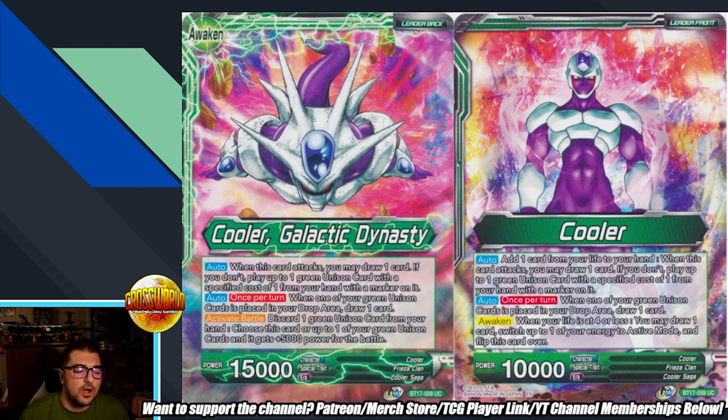Auto once per turn, when a Green Unison's placing your drop, draw one card. I know it doesn't say this on the card, but it has to be a Unison from the Unison area going to the drop, just so you guys are aware. Awaken relies 4 or less, you may draw one card, untap an energy and flip over. And then on the back side of this card, when it attacks, you may draw one. If you don't, play up to one Green Unison with a specified cost of 1 from your hand with a marker on it. And then auto once per turn, same thing: if a Unison goes from Unison area to the drop, draw one card. And then activate battle, you can essentially combo with your Unisons. So yeah, Unison-centered deck, as you can tell from the leader.